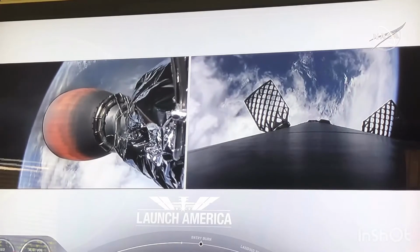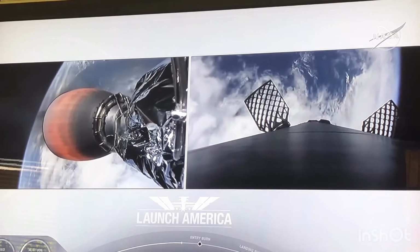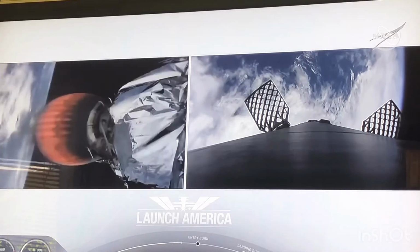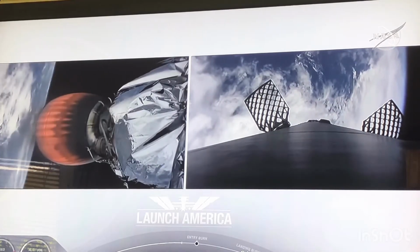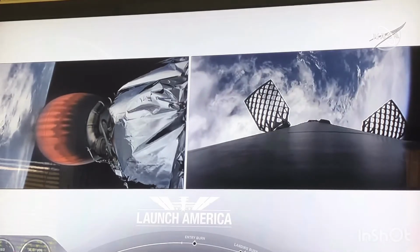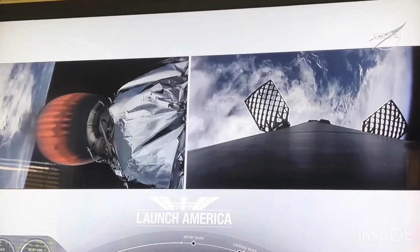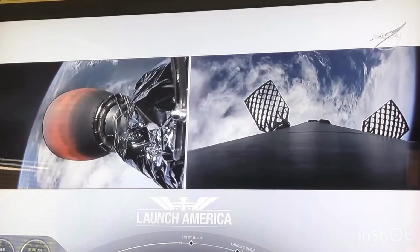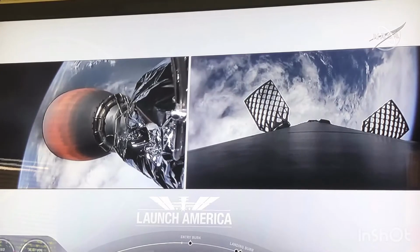Stage 2 propulsion is still good. It'll then be a little over 3 minutes until Dragon physically separates from the second stage of the Falcon 9. SpaceX: Dragon, nominal trajectory. Dragon copy, nominal trajectory. Continuing to check in with Bob and Doug as they are on a nominal trajectory.